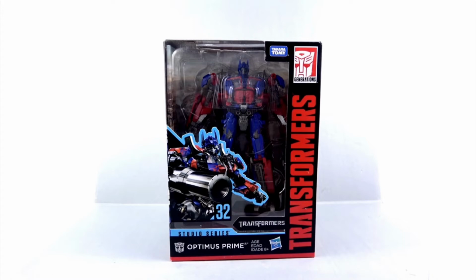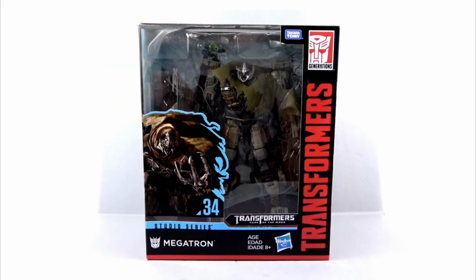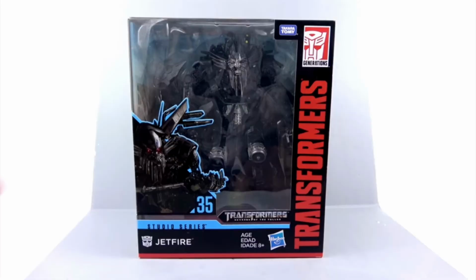Number 32 was a remold of the '05 Optimus, and it was way much better. And this time it came with a gun. Number 33 was Bonecrusher. Number 34 was the Dark of the Moon Megatron, except this dude was a Leader Class. Number 35 was Jetfire, and he was a pretty good Leader Class figure. Came with an extra chest piece for 44 Optimus. We'll get to 44 Optimus a little later.